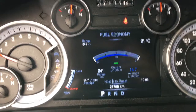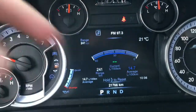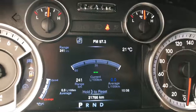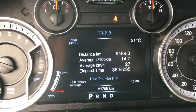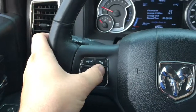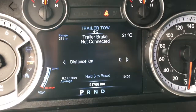Fuel economy area here lets you know your fuel range on your tank of fuel, your current liters per 100 kilometers, your average liters per 100 kilometers. Hold this button here and you can easily reset your average liters per 100 kilometers. You have a trip A calculator and a trip B calculator. Both of them tell you how far you've driven, your average fuel economy, your average vehicle speed, and the time you've been driving for. Hold this button here, you can easily reset that, or you could reset both of them. Just go back to the other one and reset it.